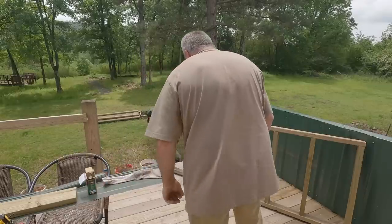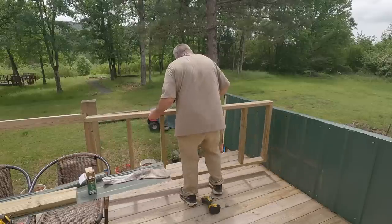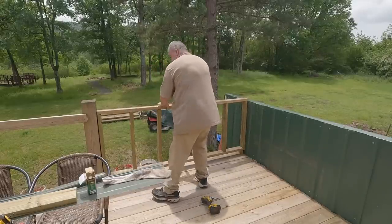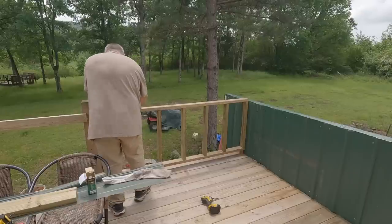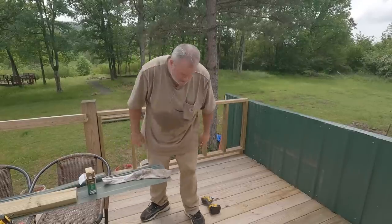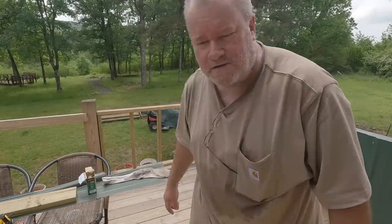All right. First piece of railing going up. Get my hammer. I just had it. There it is. And I don't have, yeah, I got a level somewhere. There it is, right behind you guys. You're hiding my level.